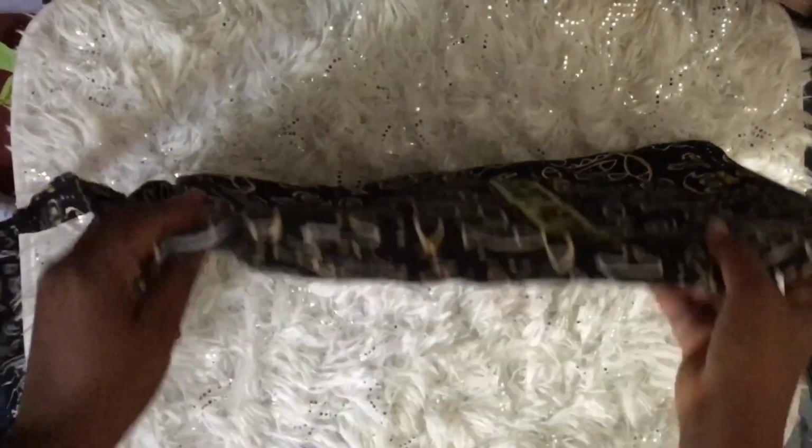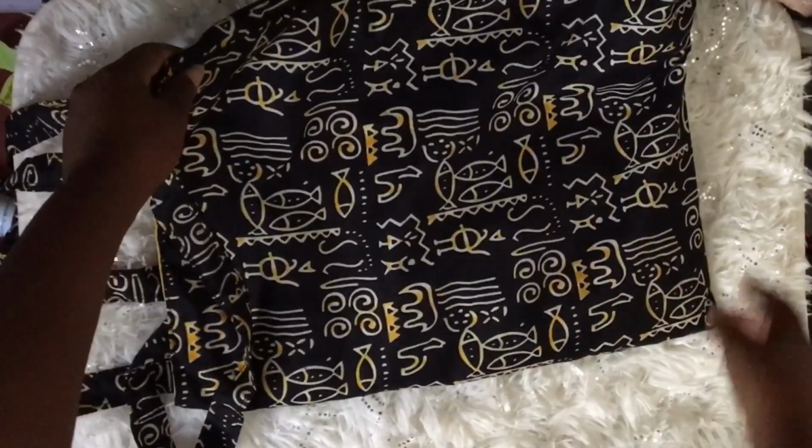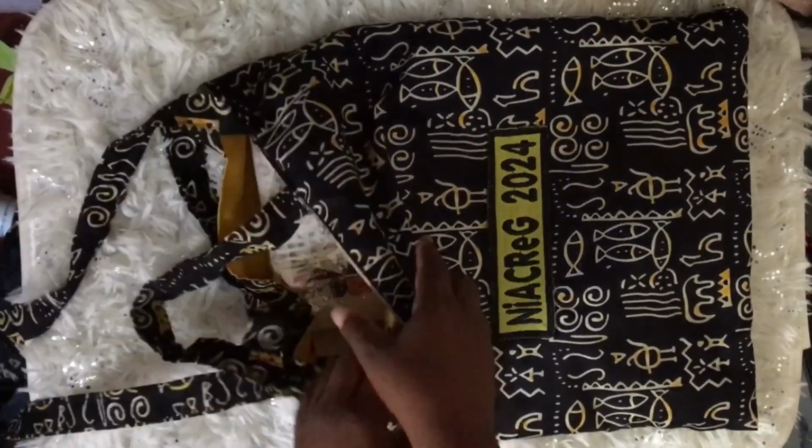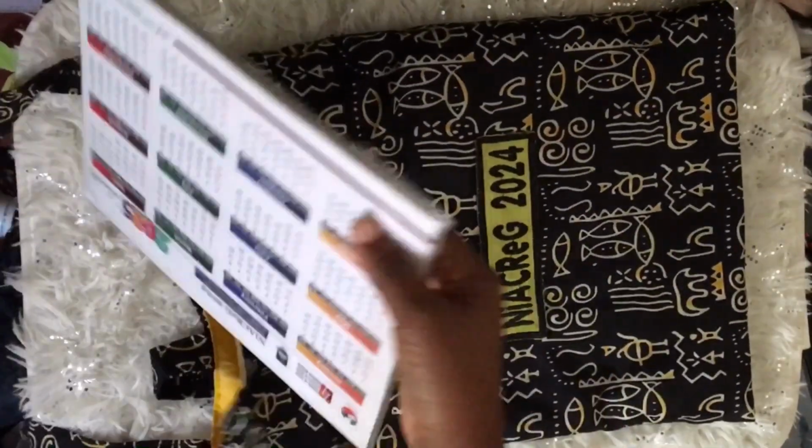So in this video I want to share with you what is in my conference bag. I went for a conference and this is the bag I was given. I love the bag so much. I love the African print.